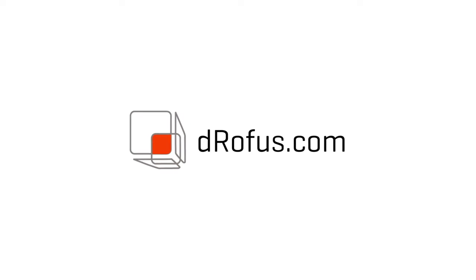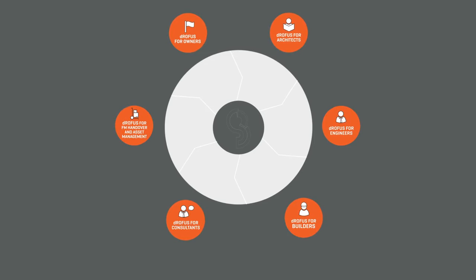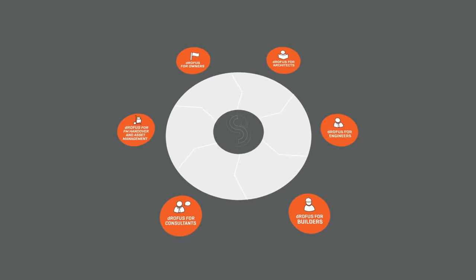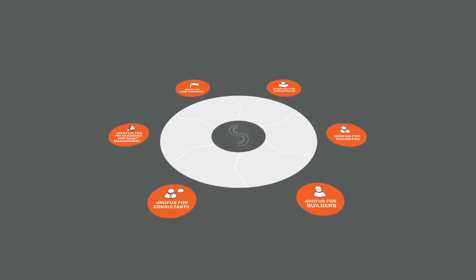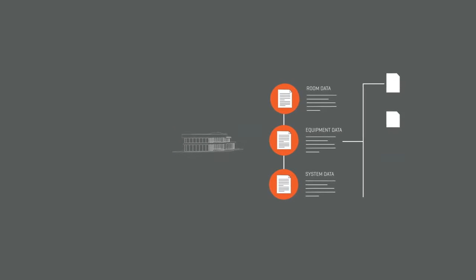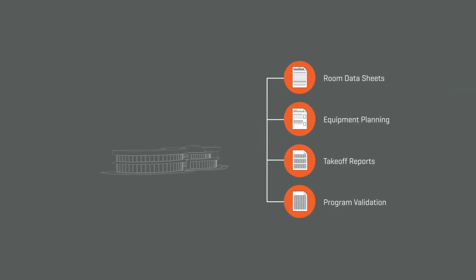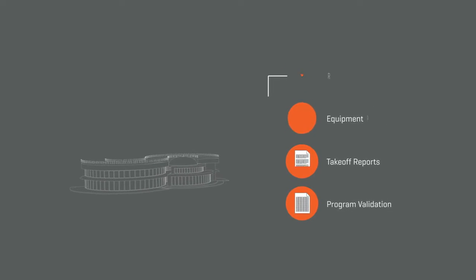dRofus is the leading planning and data management solution for the global building industry. From start to finish, dRofus provides a truly collaborative platform for owners, architects, engineers, and builders through all project phases. From early programming through design development, dRofus helps owners and the entire design and construction team in a variety of ways, especially when it comes to room data sheets, equipment planning, and data management across all models.